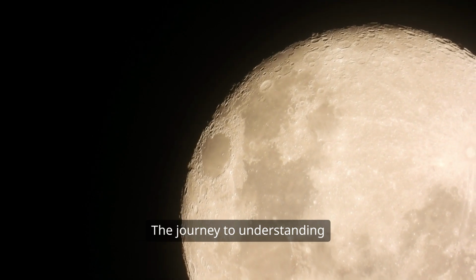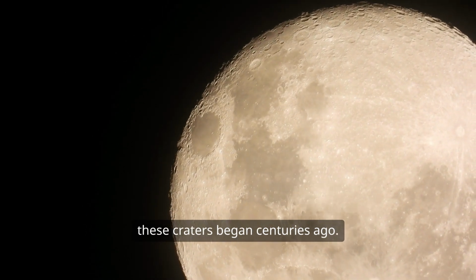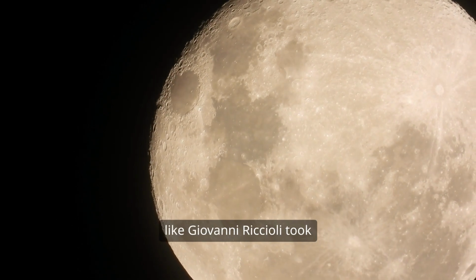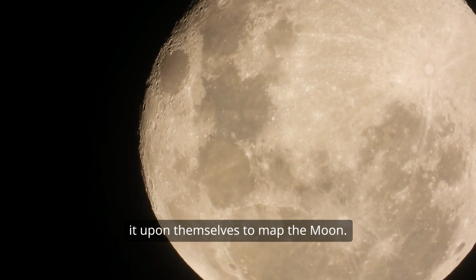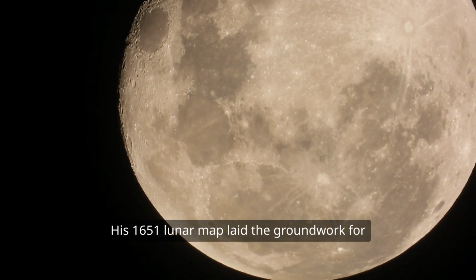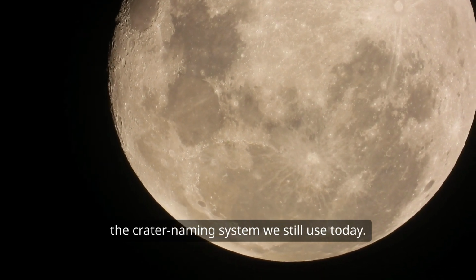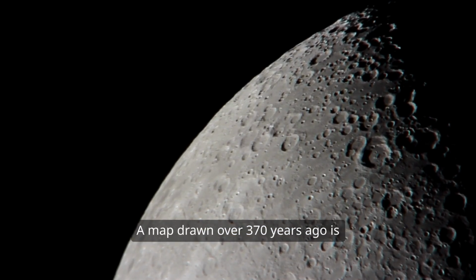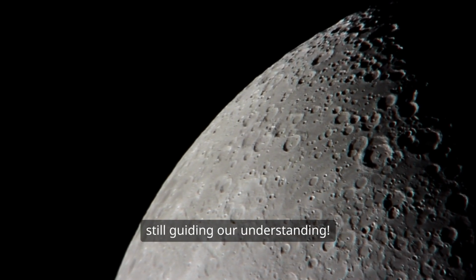The journey to understanding these craters began centuries ago. In the 17th century, astronomers like Giovanni Riccioli took it upon themselves to map the moon. His 1651 lunar map laid the groundwork for the crater naming system we still use today. Can you believe that? A map drawn over 370 years ago is still guiding our understanding.